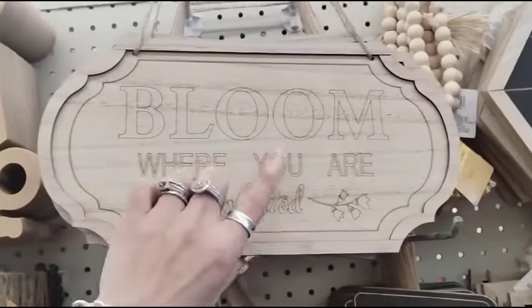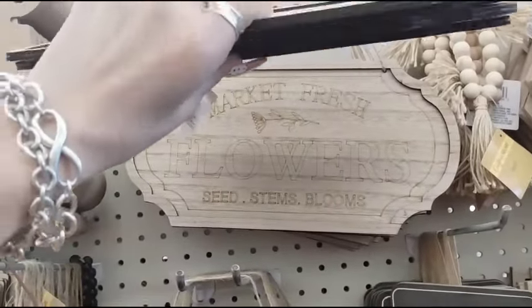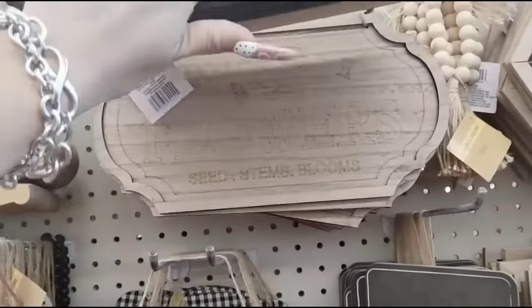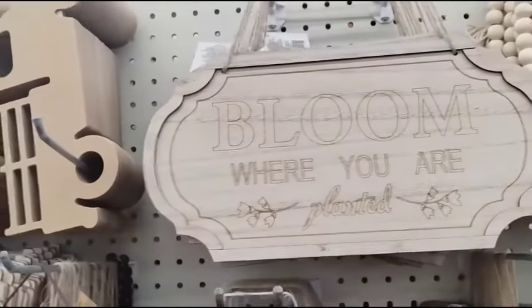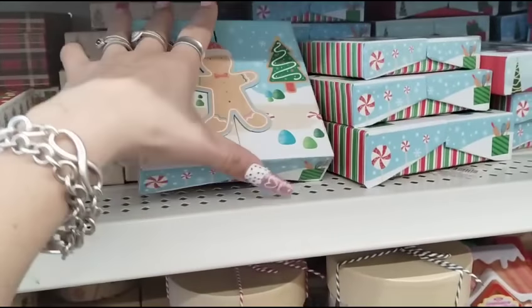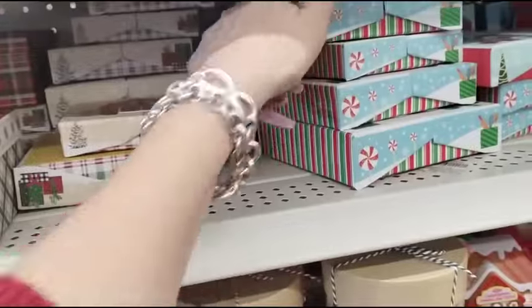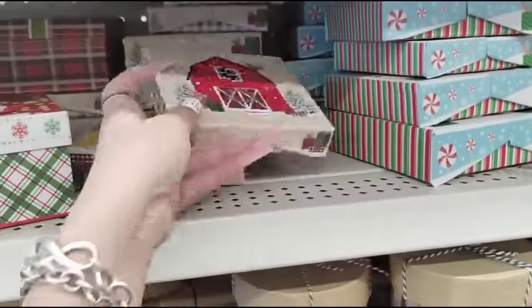And they also have these, Bloom Where You Are Planted, Market Fresh Flowers. That's cute, I like that one. So, definitely coming out with their DIYs, you guys. Adorable boxes that just open up, like that. Those are nice. Seen it in the gingerbread and in the barn. Those are the two styles that I'm seeing.